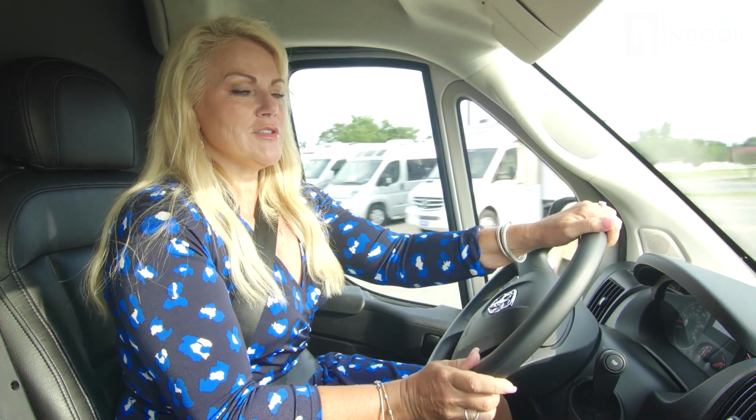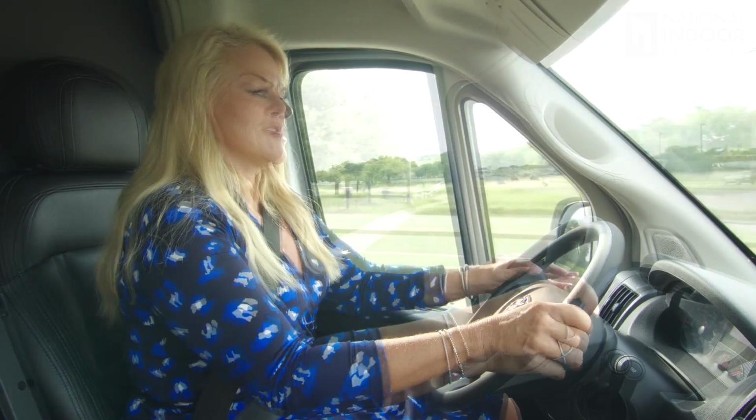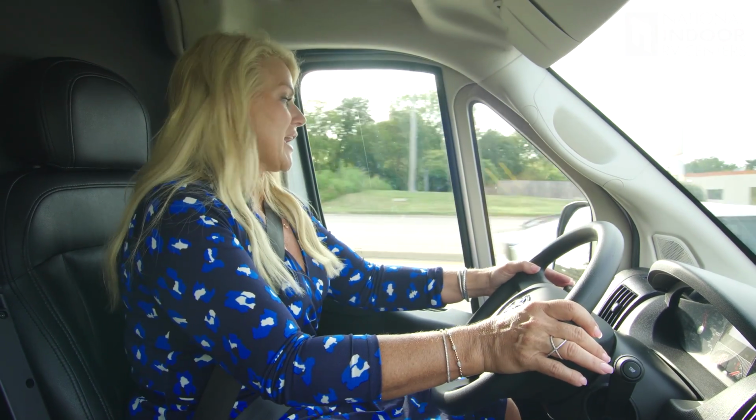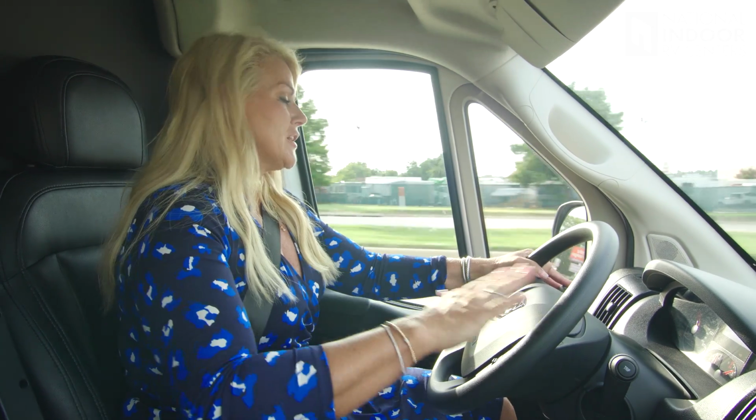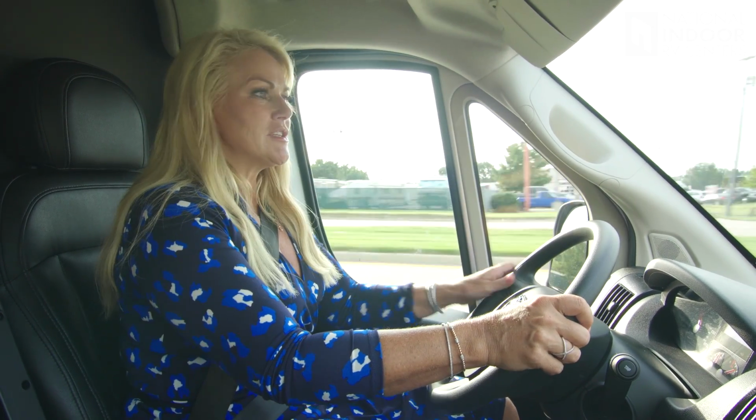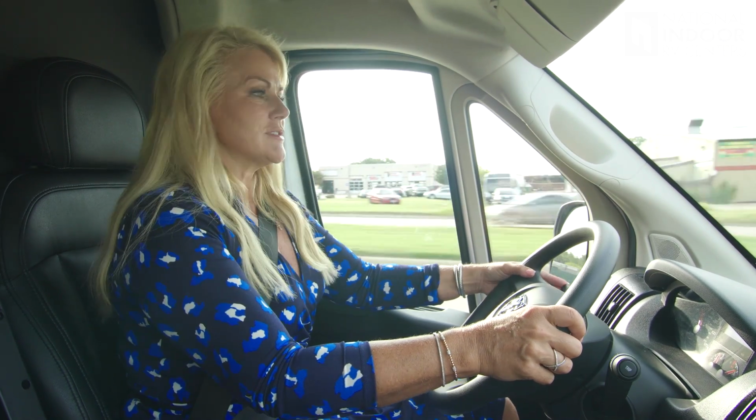Now the Pleasure-Way RV is super easy to drive. It's really as easy as driving my Toyota Sequoia. So you just, tires are out in front, it's just like a regular vehicle. I've driven a lot of different Class B RVs, and I have to say that this one is just super quiet. Very smooth riding. I don't hear any squeaks or rattles.